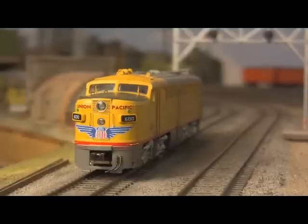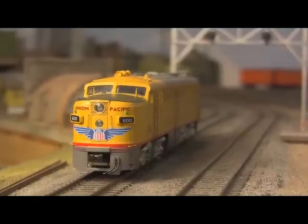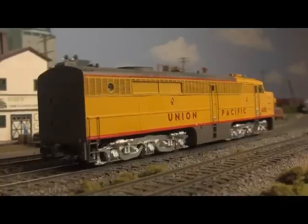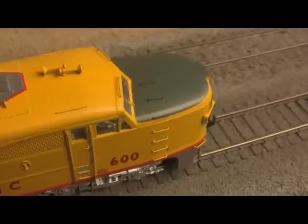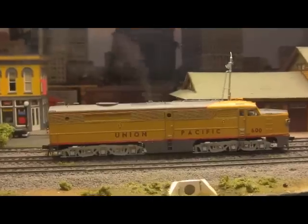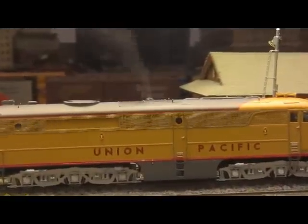Enter MTH, who has done this American railroad legend justice with a finely crafted, injection-molded body, accurate in every detail. Side grills, air horns, decorative ribbing around the headlight, prototypically accurate grab iron placement, and yes, the smoggy exhaust plume that made these machines famous. Don't worry, it's supposed to do that now.